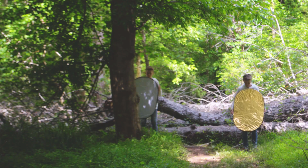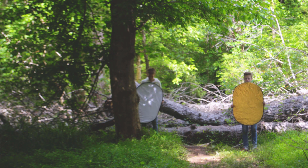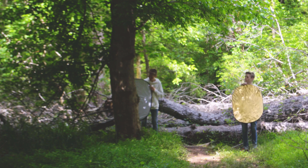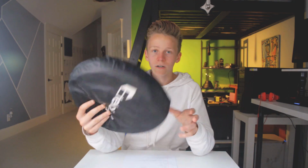Finally, the only piece of lighting gear that I consider a bad investment is this little reflector kit. This has a couple of different reflectors as well as a diffuser and a bounce. These are mainly intended to be used when you're filming outside, but I have not used them yet. Honestly, I don't consider the time that you spend setting these up and the fact that you need an extra person to hold it, I don't consider that worth the benefit that it makes your lighting a little bit better.